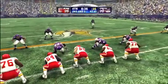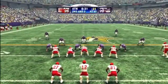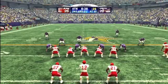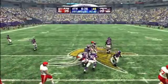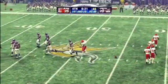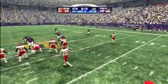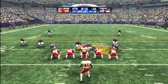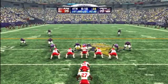Croyle is in the gun, 3 receivers wide this time. Croyle hands it off. Brought down around the 48-yard line. He found a little daylight and was able to break free for the first. In the NFL, if you can run the ball for 7 yards and a first down, it just puts so much pressure on the defense because now they have to play the run and they have to play the pass.